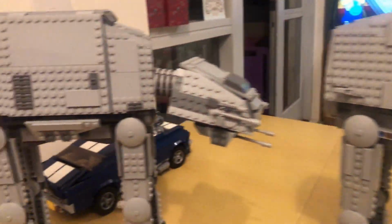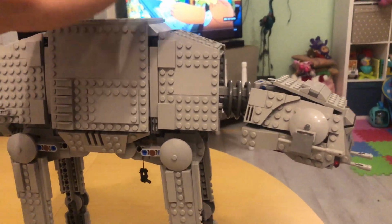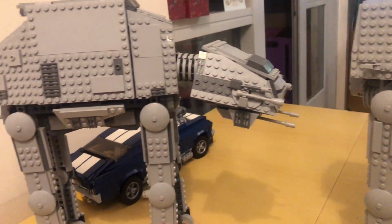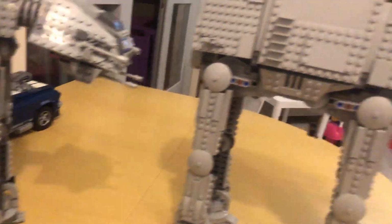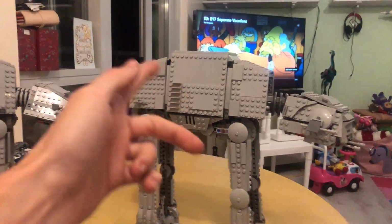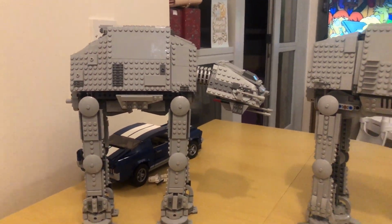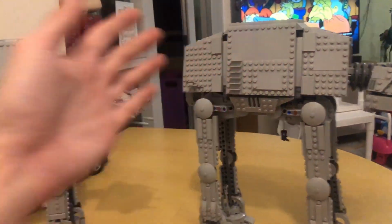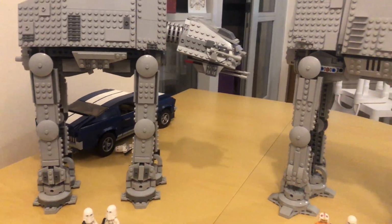But let's not detract from the fact that this is definitely the better build. It is definitely the better model. And it definitely has more of a presence next to each other. This one definitely does stand out in regards to this one. But let me know in the comment section down below, which one do you have and which one do you prefer? I'll be very much interested to know.